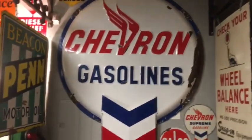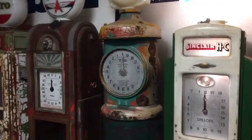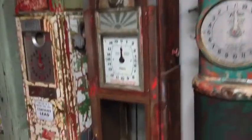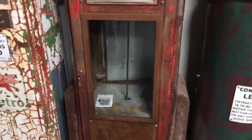And these are some other pumps I got. We got another Bennett, a 541 clock face, an 850. This is an 866 showcase. I just picked up my first showcase pump. Oh, I've never had one of those. That's really nice. Pretty excited about that. Yes, I would be.